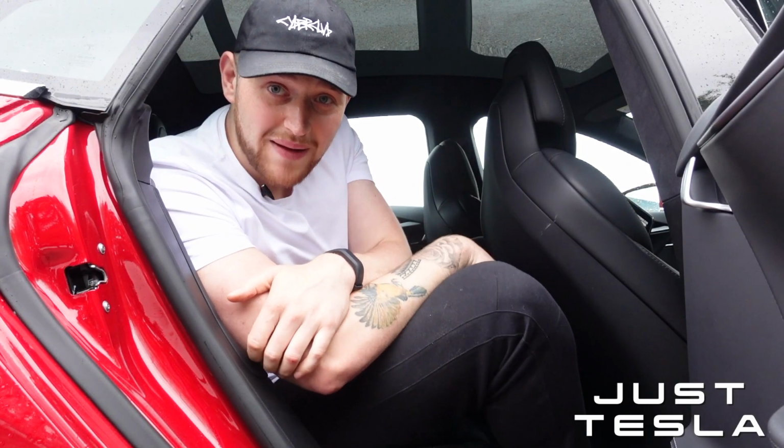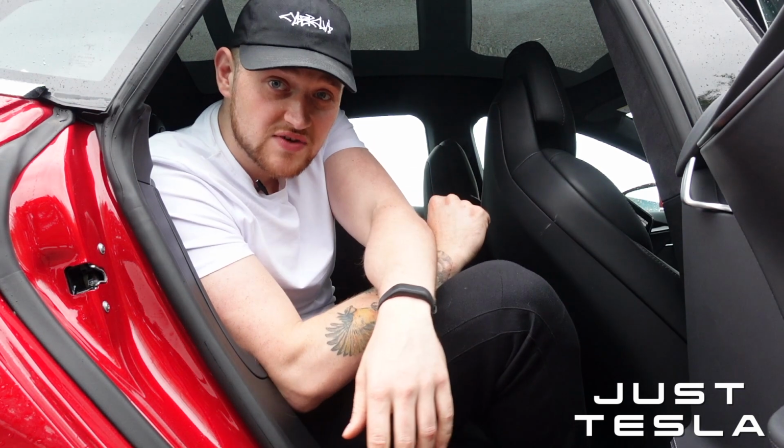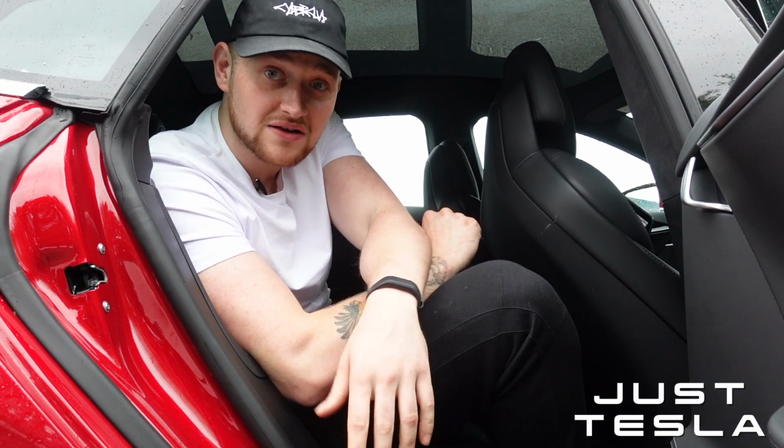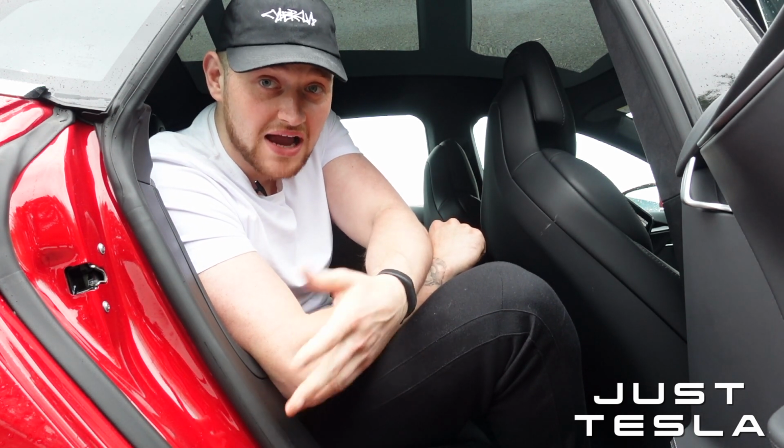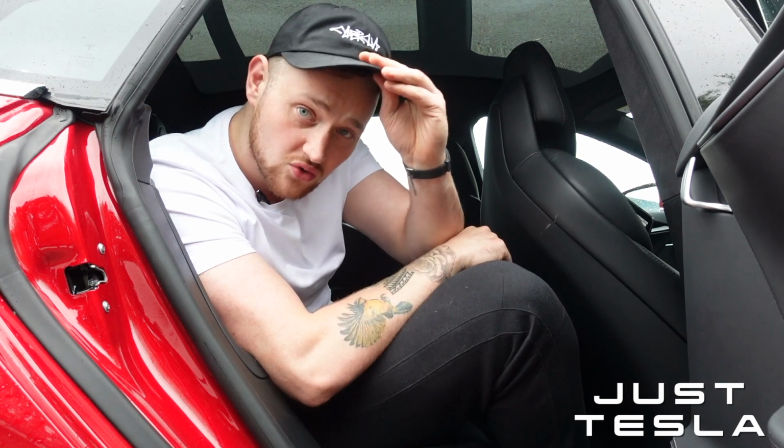To me, the back is a really big car. It's really quite massive and it's perfect for families. And actually, it's kind of okay for transporting 5 adults round. It wouldn't be a problem unless you're all huge.